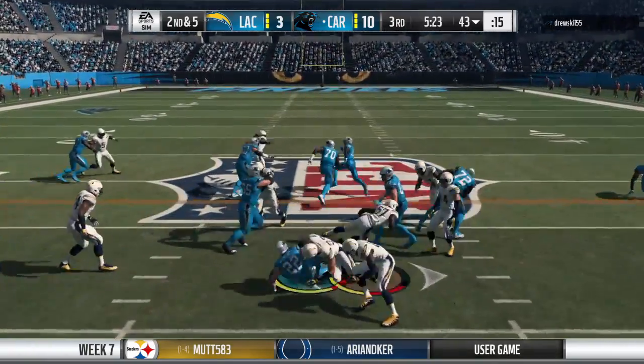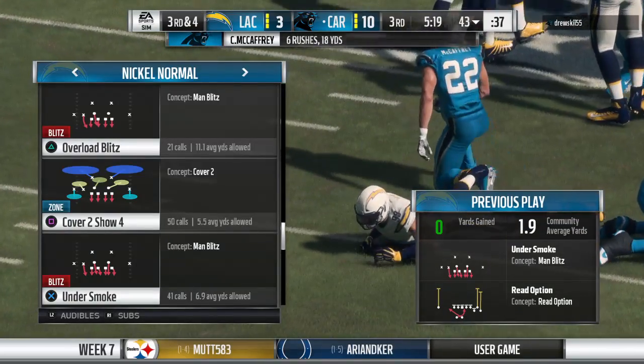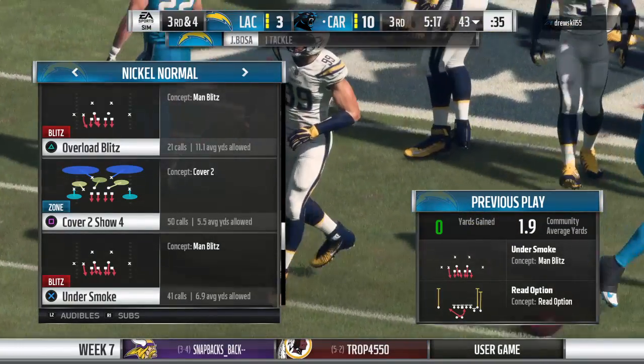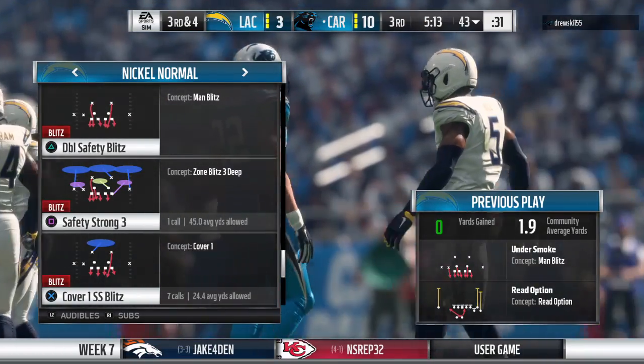Again, they run. Again, it's McCaffrey. And this time not as successful as he'll get back to the line of scrimmage and no more. No gain on the play that time, and they'll look to convert on what will be a 3rd and 4.